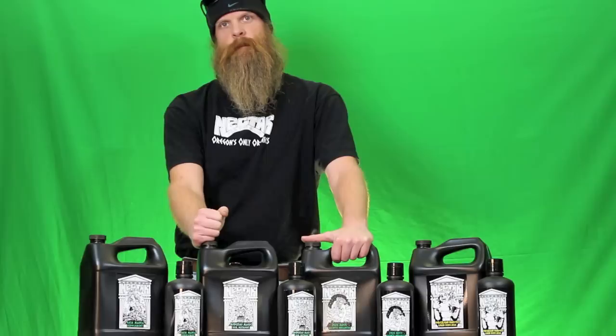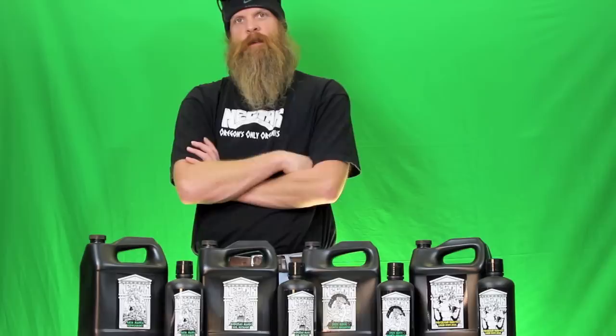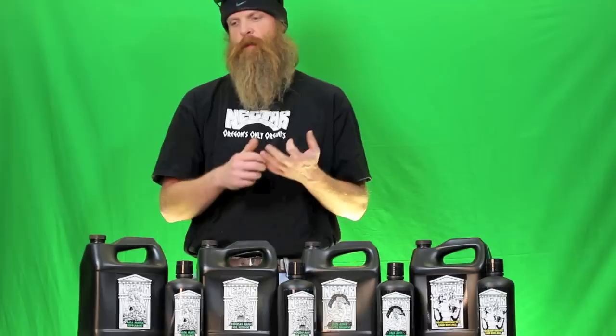Can you explain to us some differences of the nitrogen that's derived in your line versus other lines that have this urea nitrogen? Urea nitrogens, or your high nitrates, are usually really high in salts. They're high in water molecules. They promote growth, and that's it. Not health, not strength, not cell structure. They promote water intake into the plant.